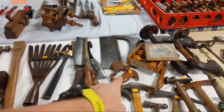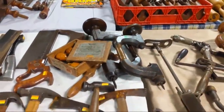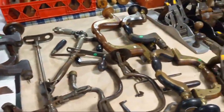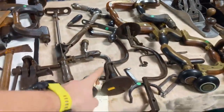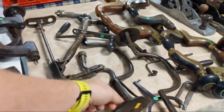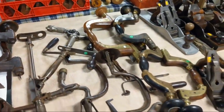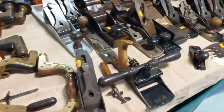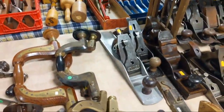A couple back saws. There are a lot of back saws here today. Some old wooden braces. I didn't buy much. And more braces. Brass back braces. Some really old style braces. These are really cool. Yeah, blacksmith made braces. Stanley number 12, aluminum and a 6. Don't see those very much.